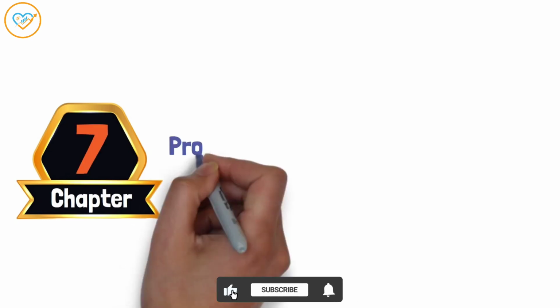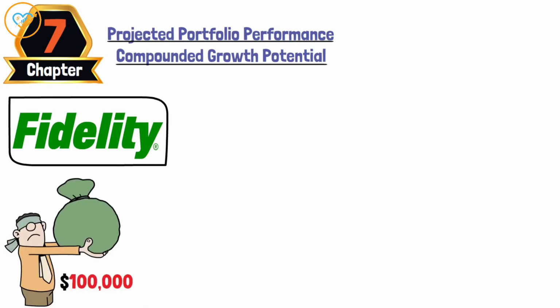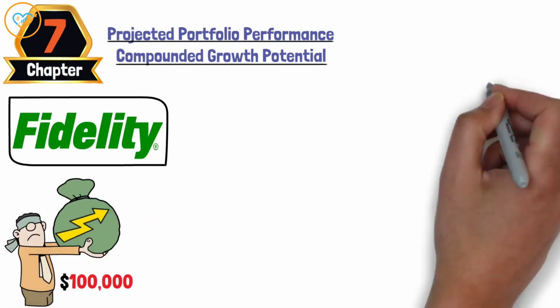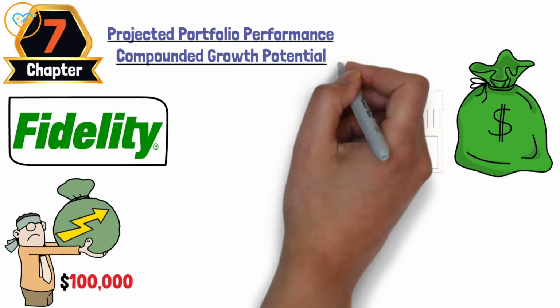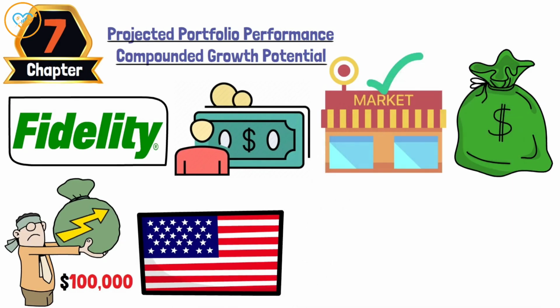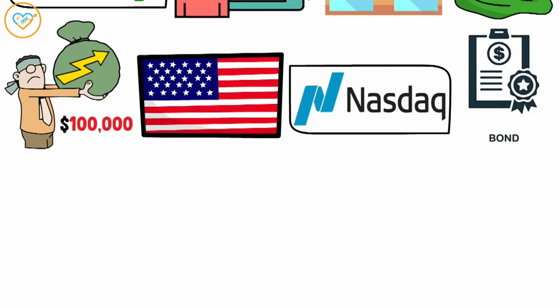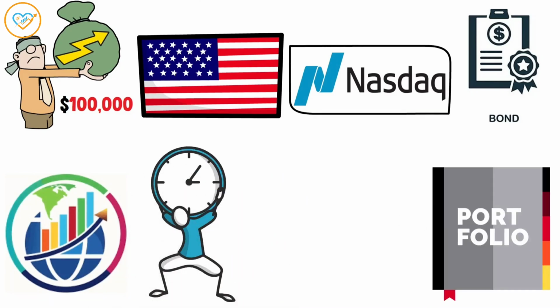Chapter 7. Projected Portfolio Performance – Compounded Growth Potential. Now that we've covered each of the top 5 Fidelity index funds, let's talk about what your $100,000 investment could actually grow into over time, if you split it equally among these funds. When you spread your investments across different markets and asset types, like US large caps, total market exposure, tech-heavy Nasdaq, bonds, and international stocks, you're building a portfolio that's both diversified and positioned for long-term growth. So, let's break it down.